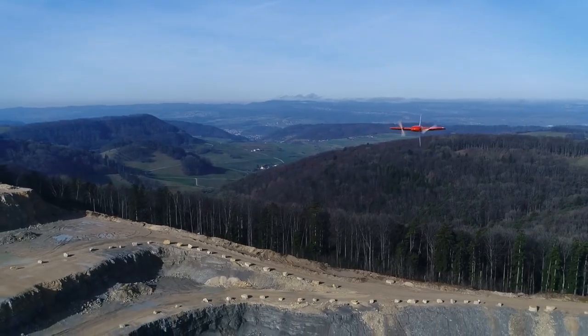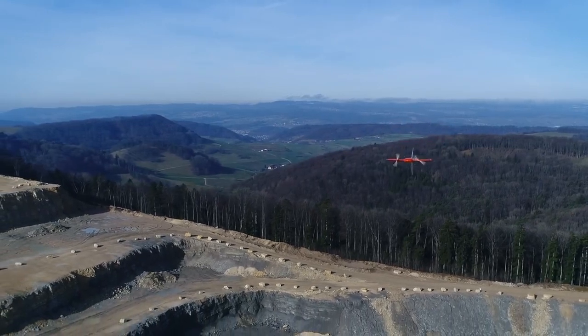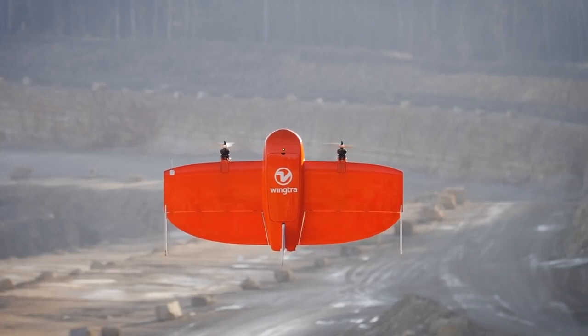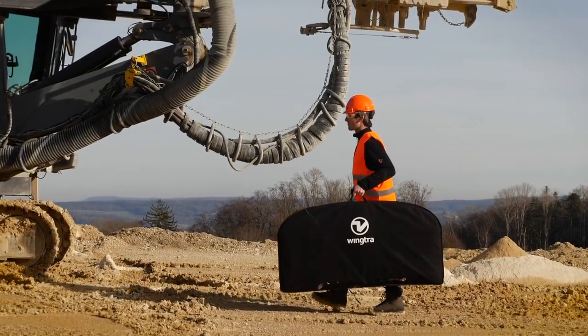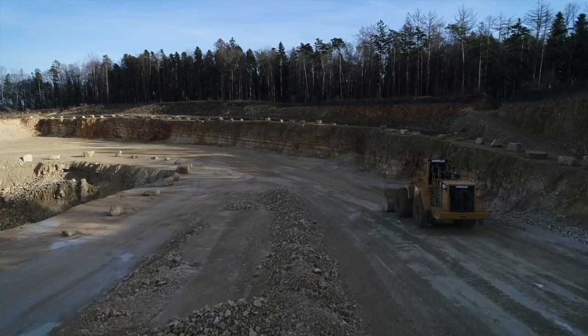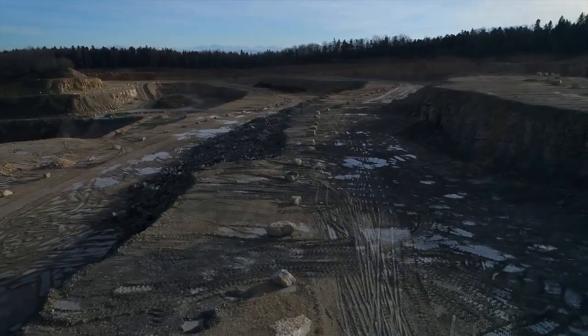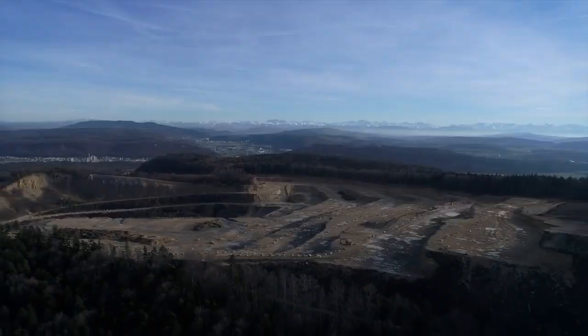The WingtraOne is the trusted VTOL platform that exceeds the highest expectations of geospatial professionals around the world. It is designed to be integrated in every workflow. Start making better decisions based on accurate aerial data with the WingtraOne today.